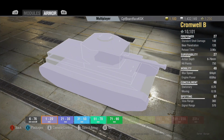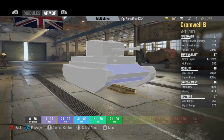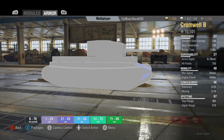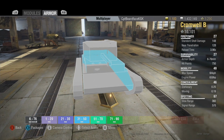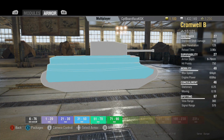So, 1 to 20, top deck, top of the turret, tracks, hull floor, 21 to 30, upper and lower glacis, very well angled on the upper though, so you can bounce a few off there. But again, you've got that really flat part just behind it as well, so you know what you can do in Cromwells. There's not really going to be any surprises with this one to a lot of people. I was side scraping in this yesterday, in fact, when I was getting a bit of footage and stuff. So it can be done. You've got to be a little bit careful.